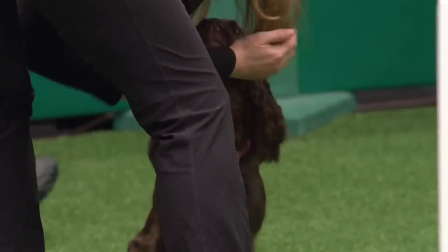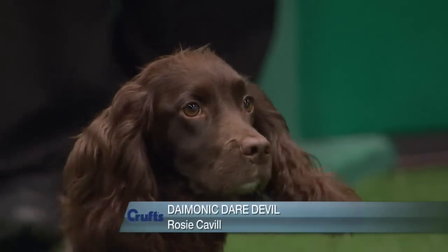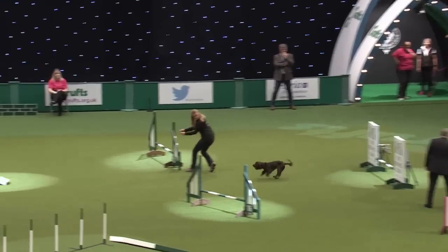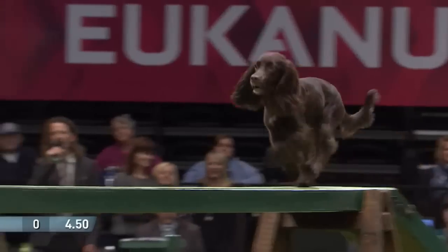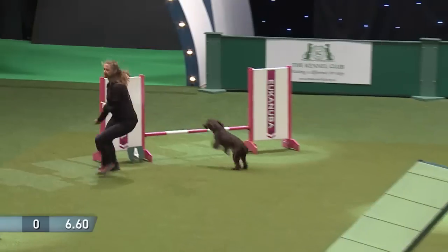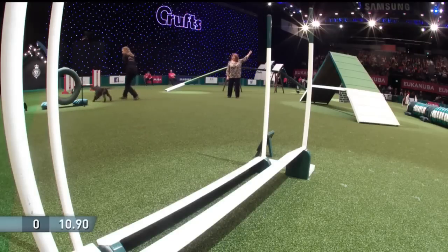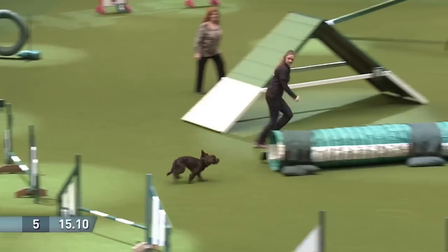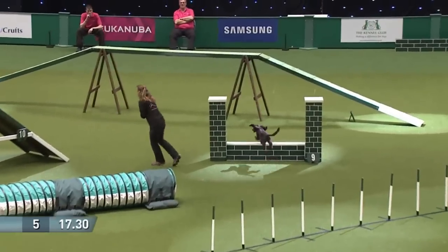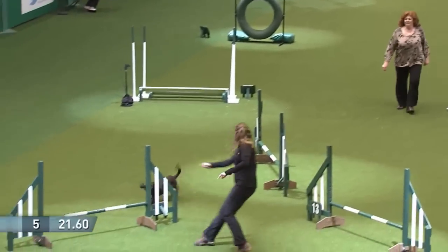And I was being disparaging about Irish setters taking part, but this isn't an Irish setter. This is a lovely little chocolate cocker, or liver, isn't it? Liver is the right word, yeah. And this is Dare with Rosie Cavill from Newport in South Wales. Little bitch, this one, 3 years old. It's a tight course. This area is not too difficult, but there is a couple of bits coming up which we'll show you. And there was a fault there, I think.